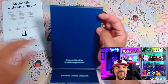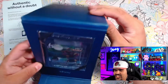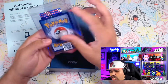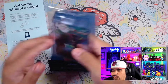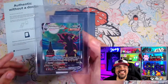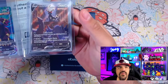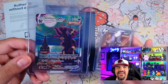Ladies and gentlemen, what a nice looking, here we go. Let's go ahead and open this up. Ladies and gentlemen, this has been authenticated. It is the Northern Lights Umbreon Vmax card. Oh, look at that. An eBay seal of approval in one of these beautiful stamps. Ladies and gentlemen, we have ourselves the Moonbreon. And it's just crazy because today, when we were pulling cards, we pulled the Umbreon V Alternative Art, and now we have the Vmax Alternative Art.